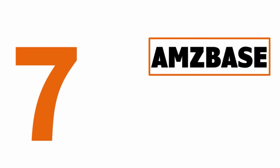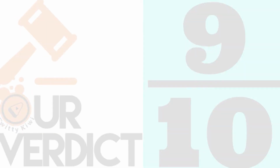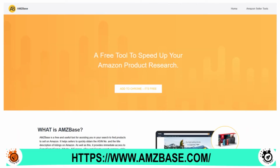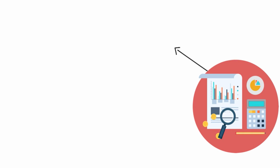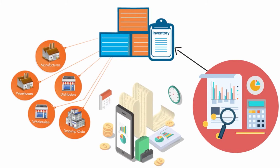Number 7, AMZ Base. Our score, 9 out of 10. We love the fact that AMZ Base, when it comes to Amazon sourcing and research, is an all-in-one instant search tool. You can search a product on Google, source the related product on Alibaba, and check listing information on other B2C online retailing websites such as AliExpress and eBay. And the cool thing is that you can find the historical prices of a product using one-click access to Camel.